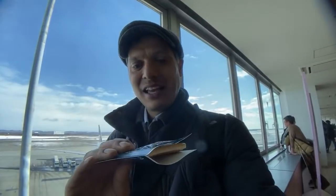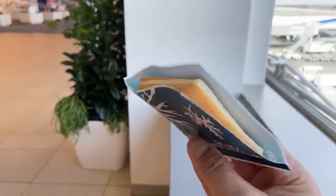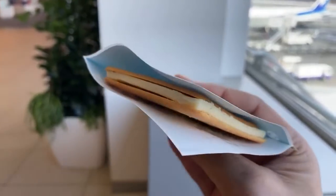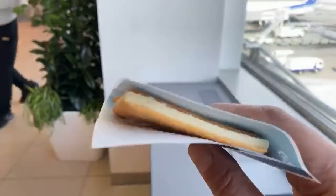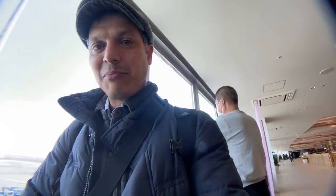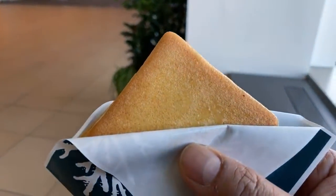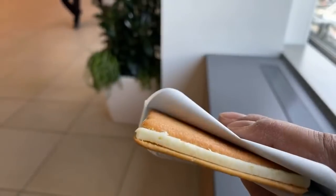So this is a Shiroi Koi Bito. This is a very famous brand of confection, very famous here in Hokkaido. I've never seen this before. It's a piece of white chocolate in it. I might not eat it all, but it's not jiggling. No, there's no jiggle to it. But she rubbed it with something. I wonder what it is. It's got a little bit of butter, maybe?